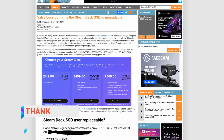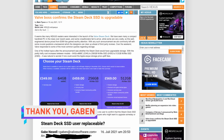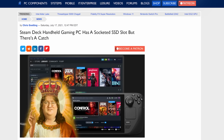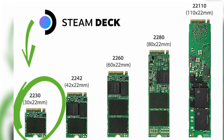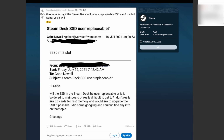Lord Gaben himself has clarified that the recently announced and badly named Steam Deck gaming handheld does have a 2230 size M.2 SSD slot, indicating that you could theoretically replace it if you really want to. So while the Deck is $50 more expensive than the OLED Switch, it's really looking like this may be the Switch Pro we wanted all along. I still want Valve to change the name though.